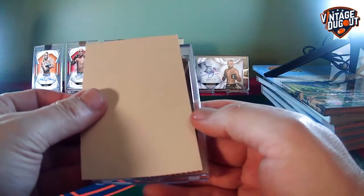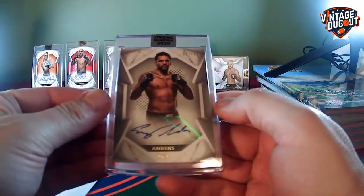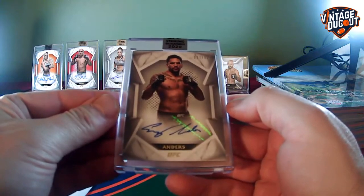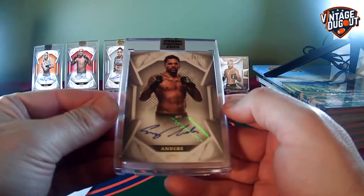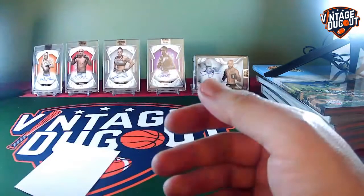All right, I got a base. Eric Anders, 87 out of 621. There's a long print. 87 out of 621. One of the higher ones. Base Eric Anders.